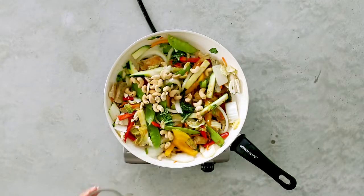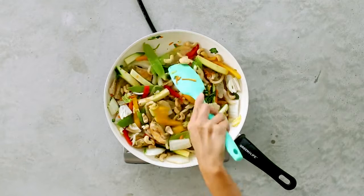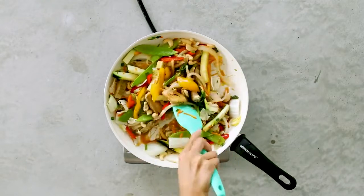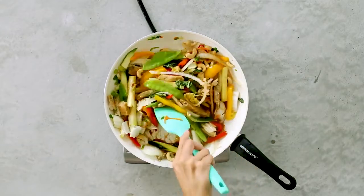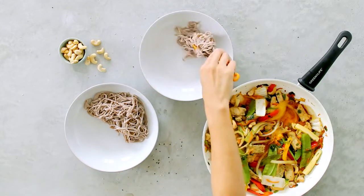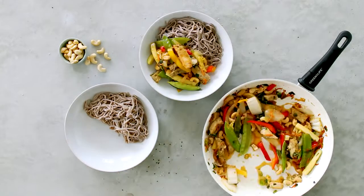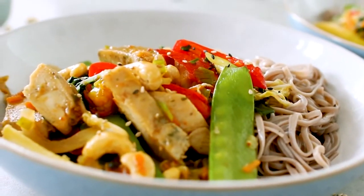And I love adding cashews. They have such a nice buttery crunch and they're just gonna absorb all that delicious saucy goodness. And to be honest, there's just something about chicken and cashews in a stir fry that I can't resist. You can enjoy the stir fry on its own or serve it with rice or quinoa, or in this case, I have some soba noodles that I cooked up. And then for a little garnish, I added on some toasted sesame seeds.